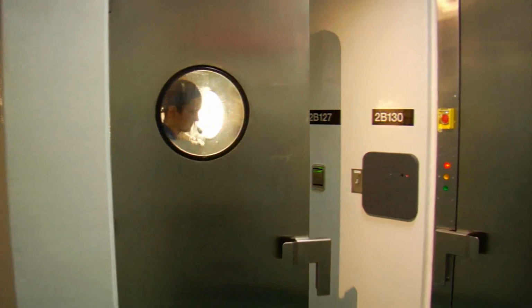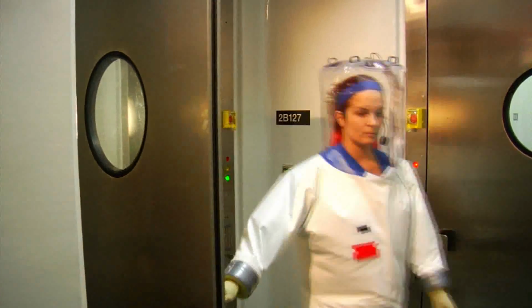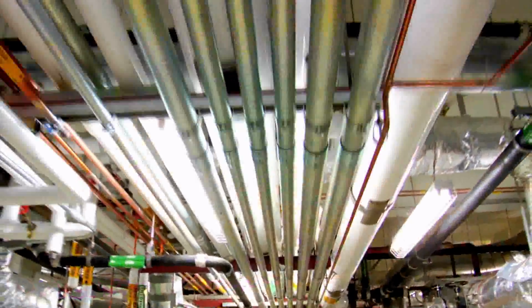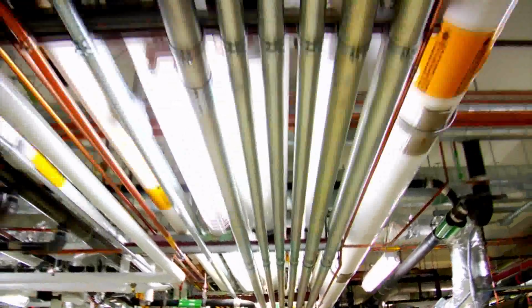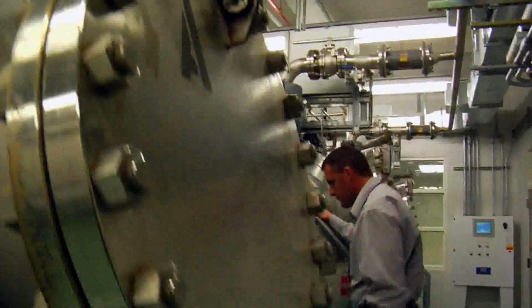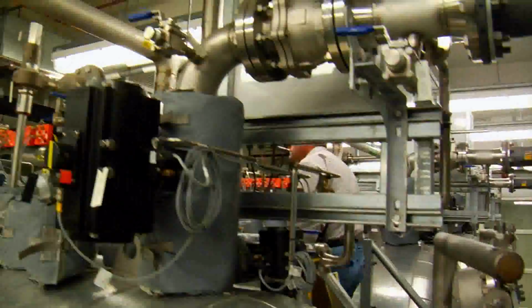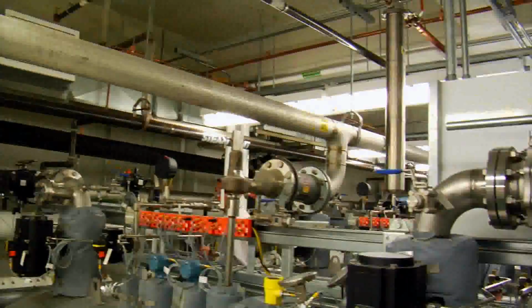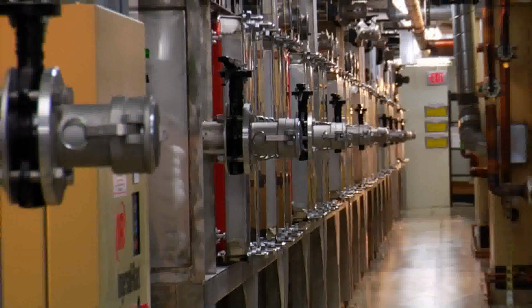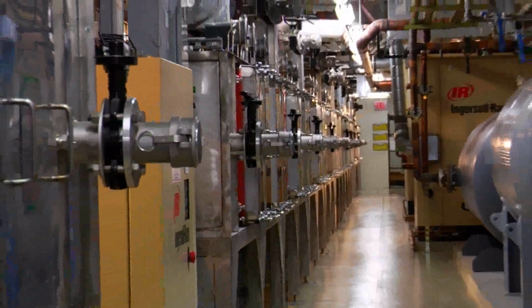The IRF is a state-of-the-art biocontainment laboratory. So this is as good as this can get. There's no better one. We have redundancy in all the systems, and that's one of the key elements in technology. Every system that inactivates material that is then being released from these laboratories is duplicated or even triplicated.